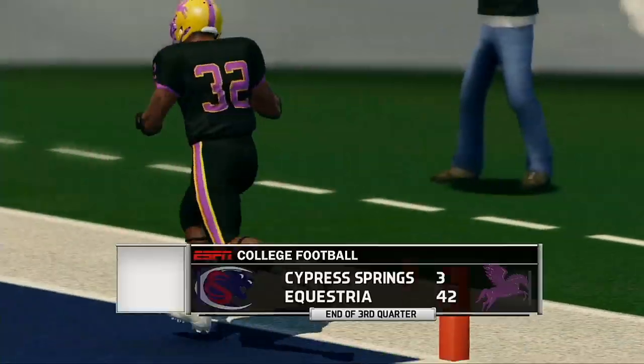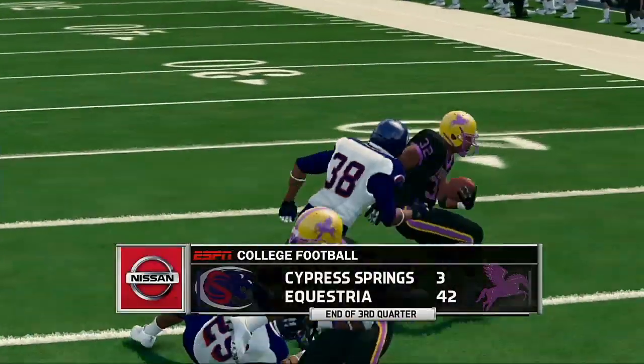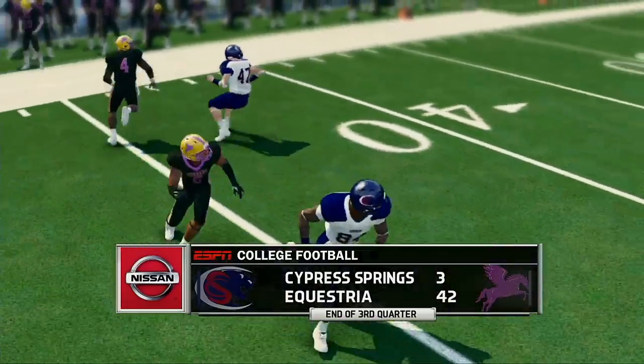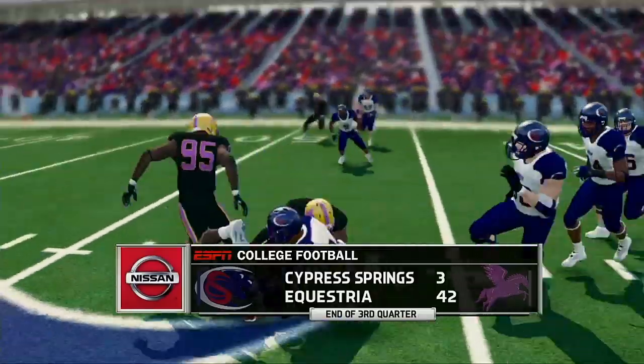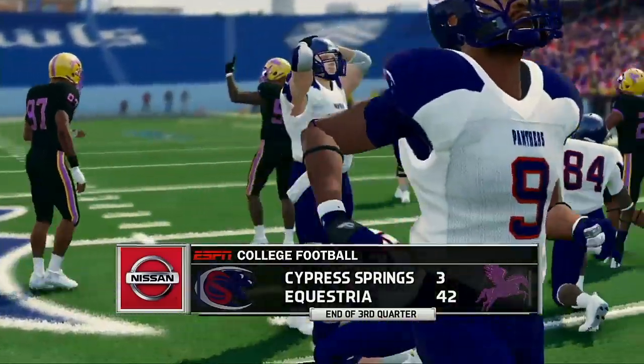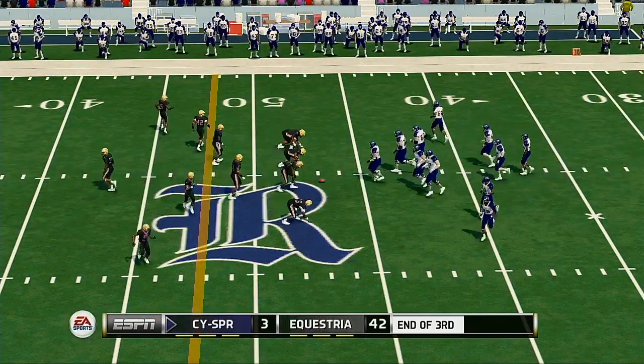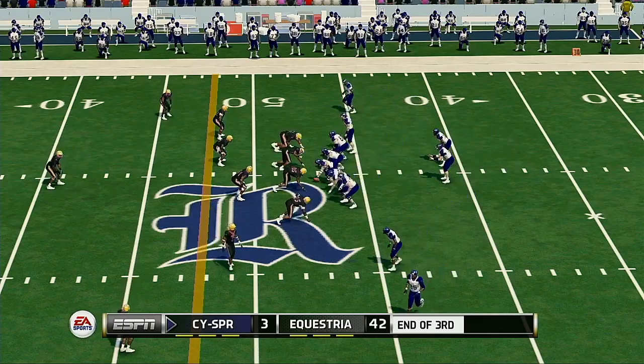And it looks like they're going to run away with this one as we head into the fourth quarter. The score here in Houston is the Pegasus 42, the Panthers 3. This one has been a blowout since the beginning. Hopefully the fourth quarter will turn things around.